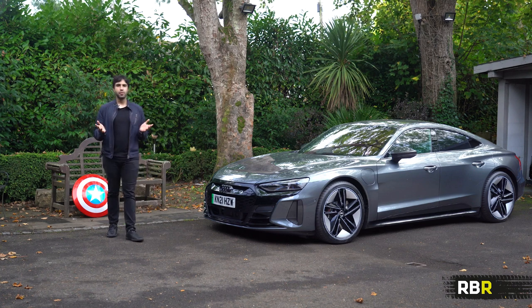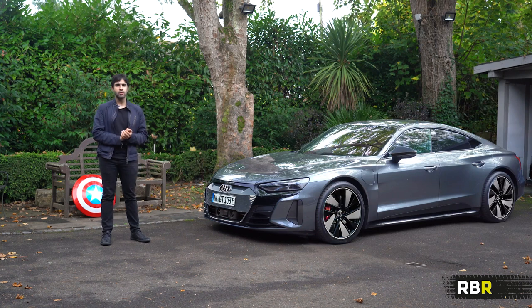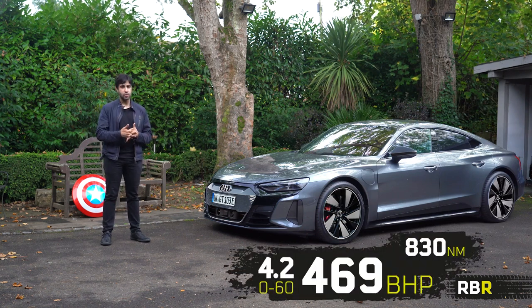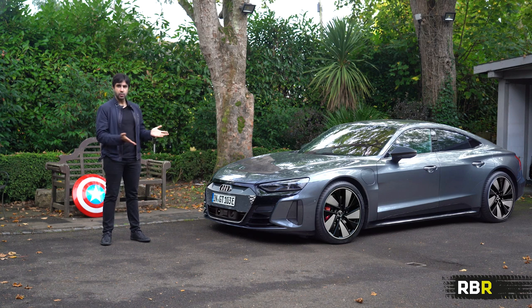Now let's talk about the performance. Well, we have two models. First of all, the non-RS, which is the e-tron GT Quattro. That has 469 brake horsepower, 630 newton meters of torque, and a 0-60 of 4.2 seconds. And it actually looks pretty good. I like the way that this normal version looks, particularly the wheels.